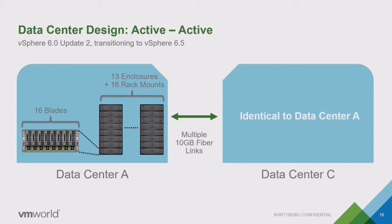The total environment is made up of 13 enclosures, 16 blades in each, and 16 rack mounts on both sides. Exactly identical, named exactly the same, such that if you're in the A side, you have an exact identical name in the C side, just with a C at the end.